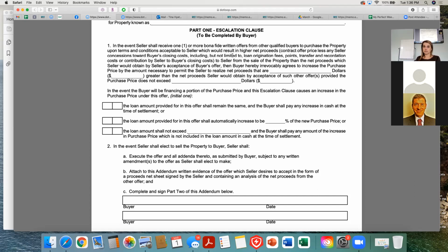But that listing agent could call the sellers and say, Mr. Seller, I have an offer in hand. It expires at noon today. They're basically trying to force our hand to accept it before we go into the weekend and hopefully get multiple offers. I have to present it to you.